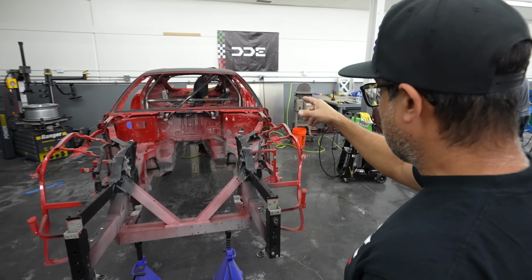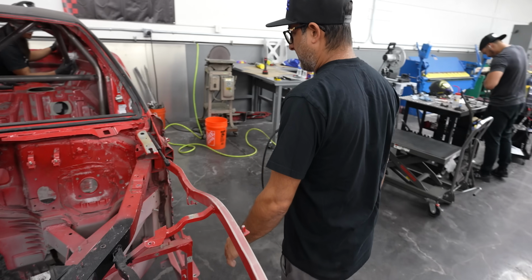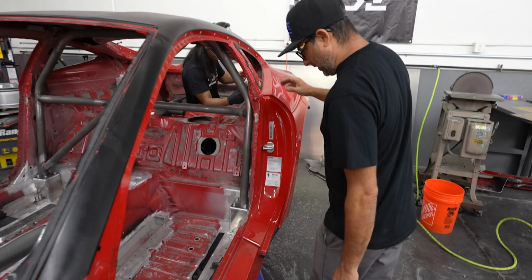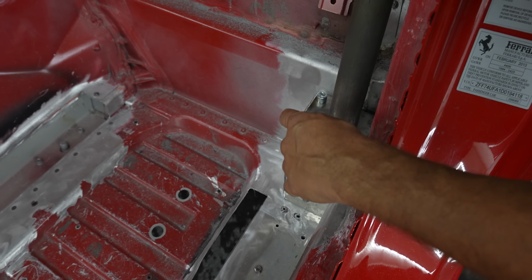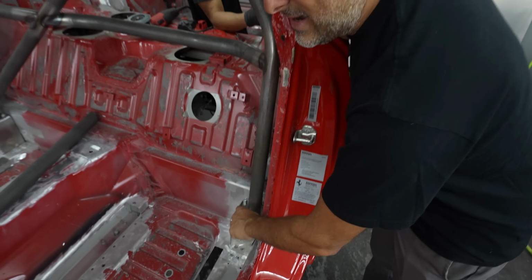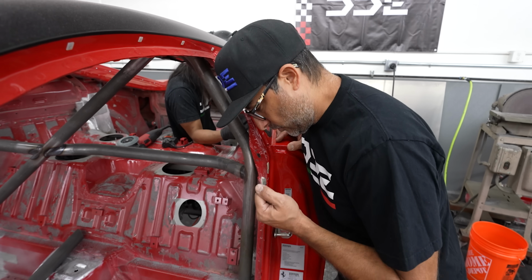Him, as you can see, in the back seat, grinding, cutting, fitting. Sean's over here. He's got the boxes for the base plates welded up. So it's actually still a little warm. So that's all welded up now. These are bolted in with a steel sandwich plate underneath with nuts welded to it. So it's gonna be really strong.